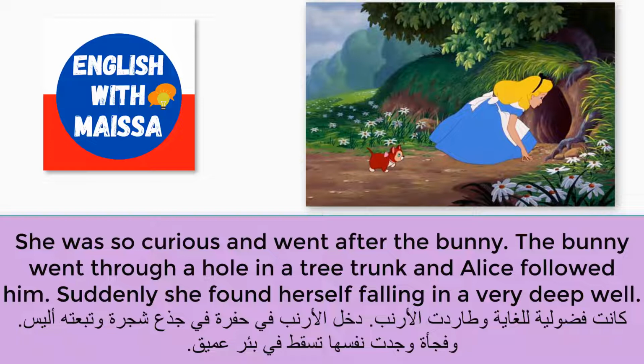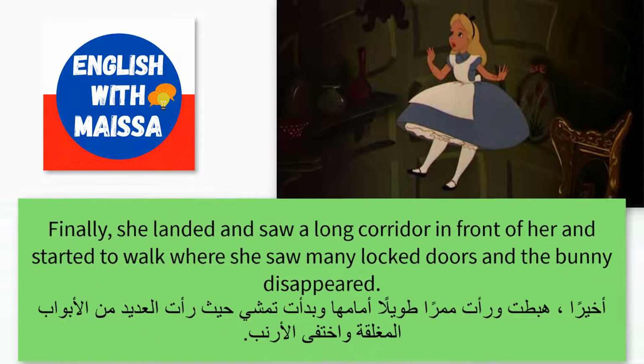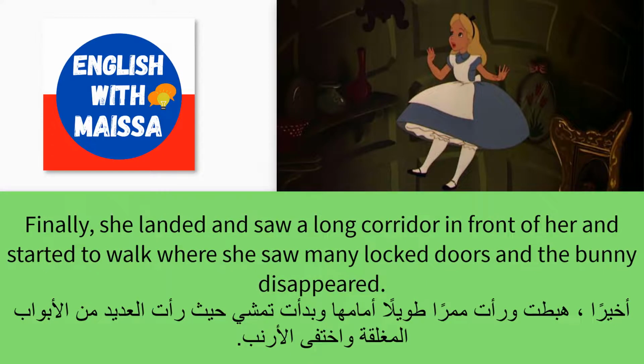Suddenly, she found herself falling in a very deep well. Well. Finally, she landed and saw a long corridor.